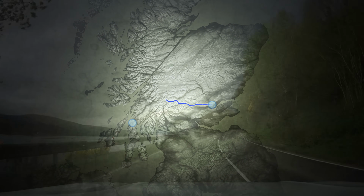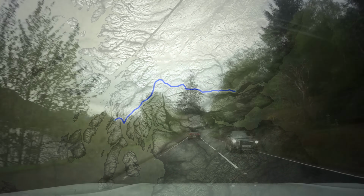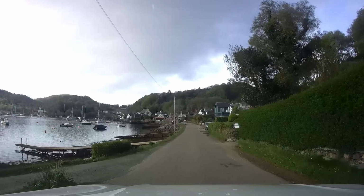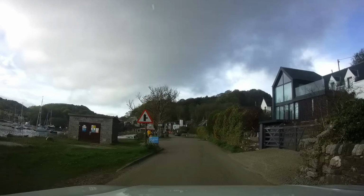So I headed off nice and early from my base in Perthshire and basically travelled the width of Scotland all the way over to where I was catching the ferry on the west coast. And it was a long drive. It took over 3 hours to get there. But eventually get there I did, and I parked up, and yeah, I was quite excited for the adventure ahead. All I needed now was to find the ferry.